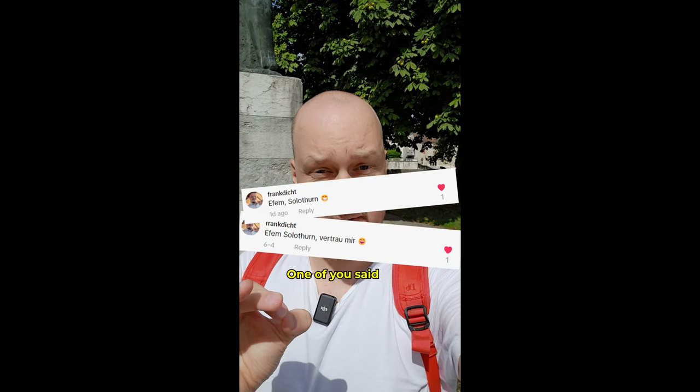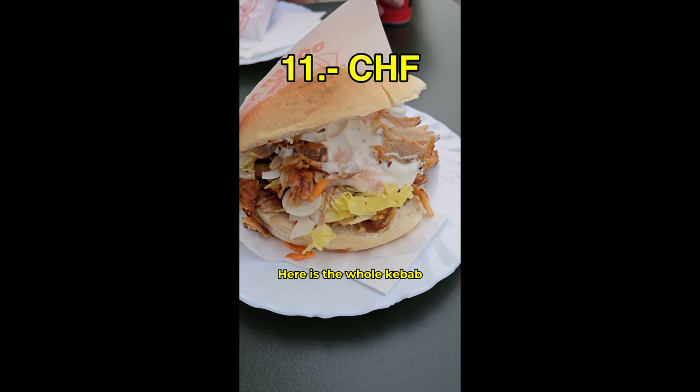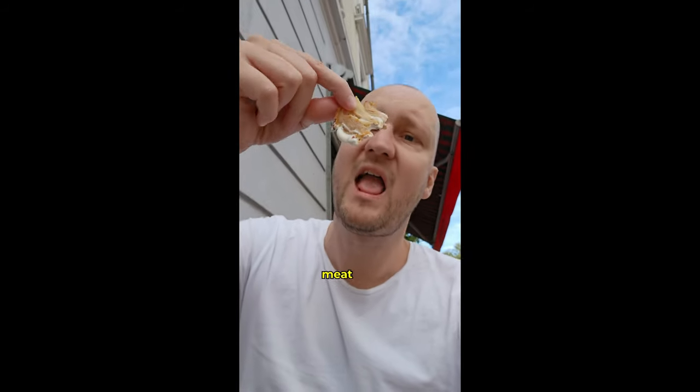We are searching the best kebab in Switzerland. One of you said FM Solothurn. I hope it will be good. Let's go. FM is located near the train station. Here is the whole kebab, bread test, meat test, and now the whole thing.